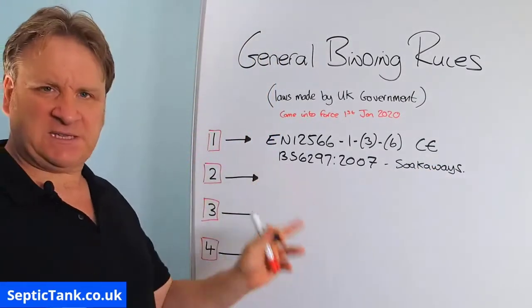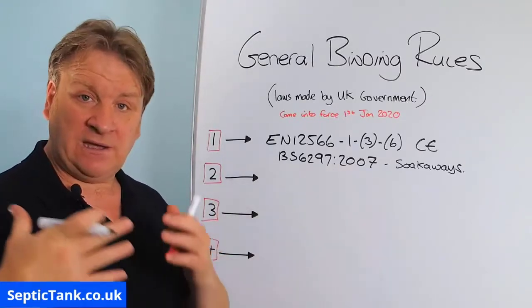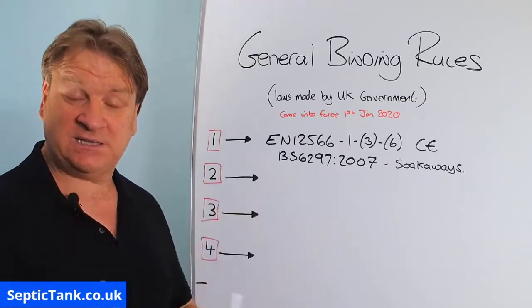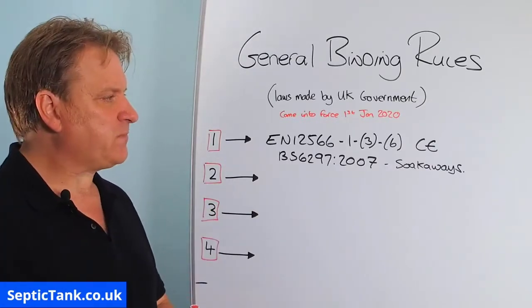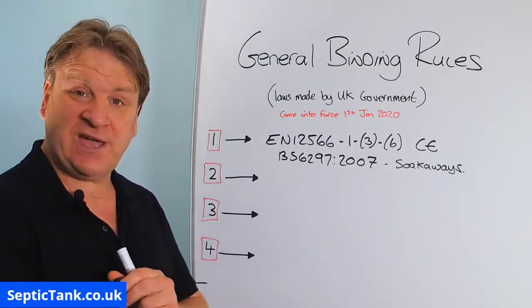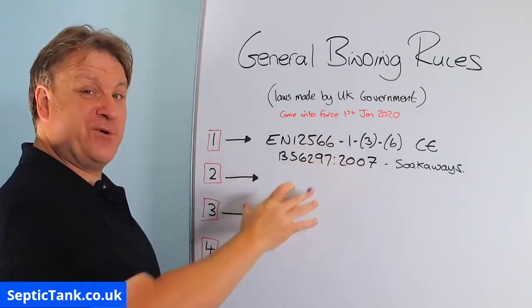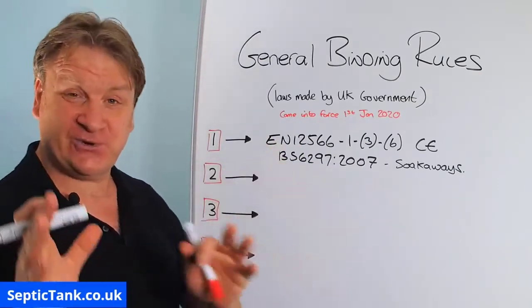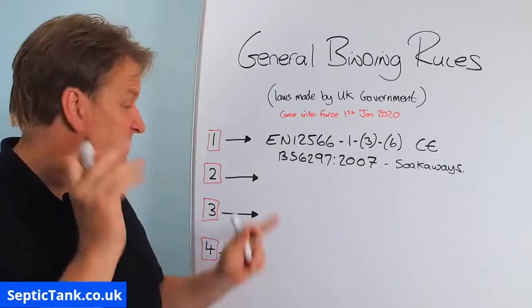So whilst the BS standard isn't laws and requirements, it's not mandatory, it's guidelines in there on how to construct the design of your soakaway. There's helpful tips in there on how to install it, how to obtain figures for your percolation tests, and what products you can or you cannot use. So that is very, very important. So make sure that your soakaway conforms to this BS standard, and make sure that the product or the tank that you're buying has that certificate. All right, so that's section 1.